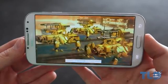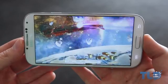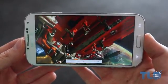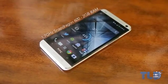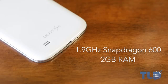Next up, let's talk about what is powering these guys, what's under the hood, because they are both stupid fast, and it's gotten to the point where smartphones are becoming faster than most household computers. The HTC One is rocking a 1.7 GHz Snapdragon 600 quad-core CPU with 2 gigs of RAM, whereas the Galaxy S4, being the US model, is rocking a slightly faster 1.9 GHz Snapdragon 600 quad-core CPU and also features 2 gigs of RAM.